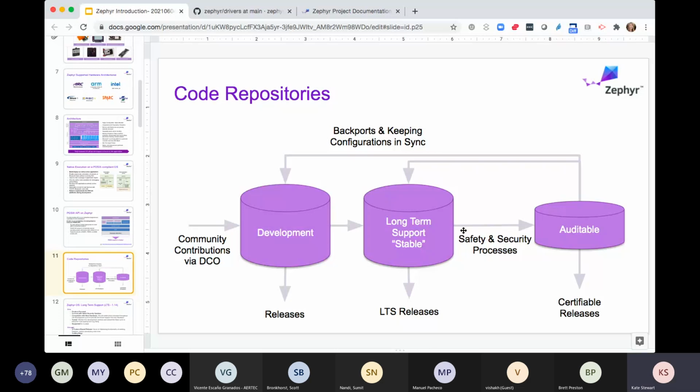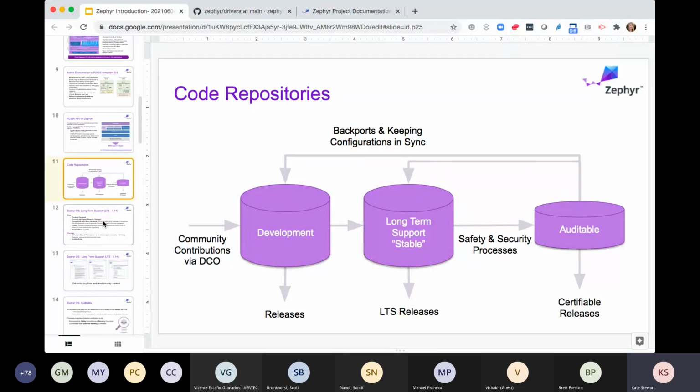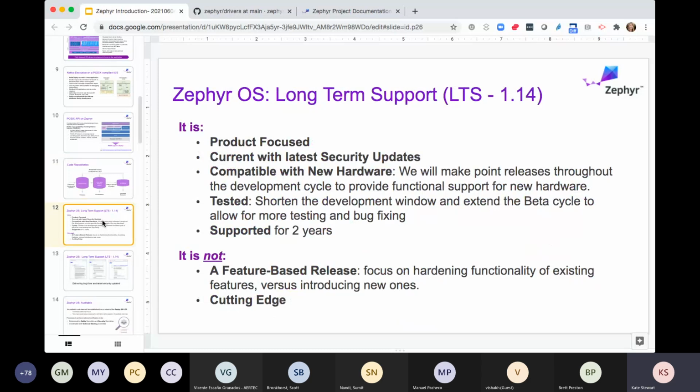So that's the model we started with in 2015, and it's implemented slightly differently inside the Git repos, but that's the conceptual framework we're working with. Now, that LTS, again, I'd like to stress that it is product focused. If it's got the features you need, I would encourage you to use it. It is kept current with the latest security updates, and it's suitable for new hardware.